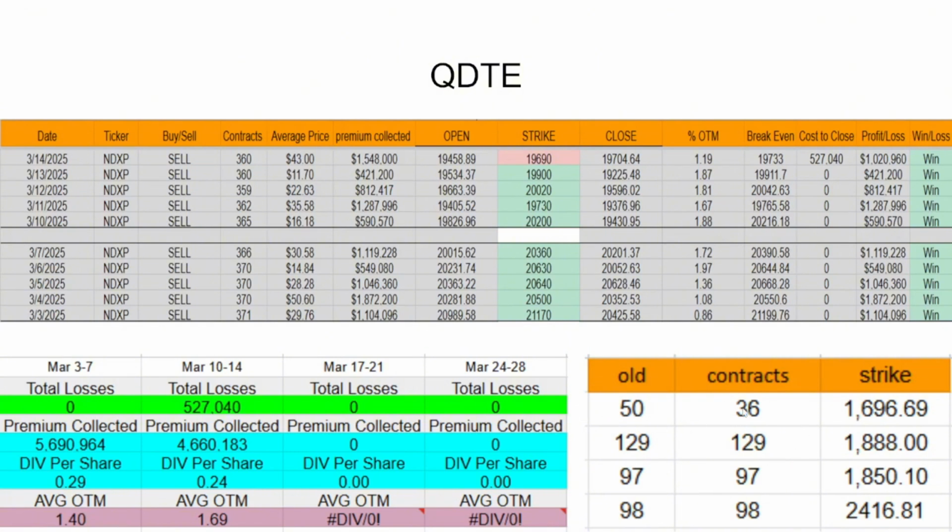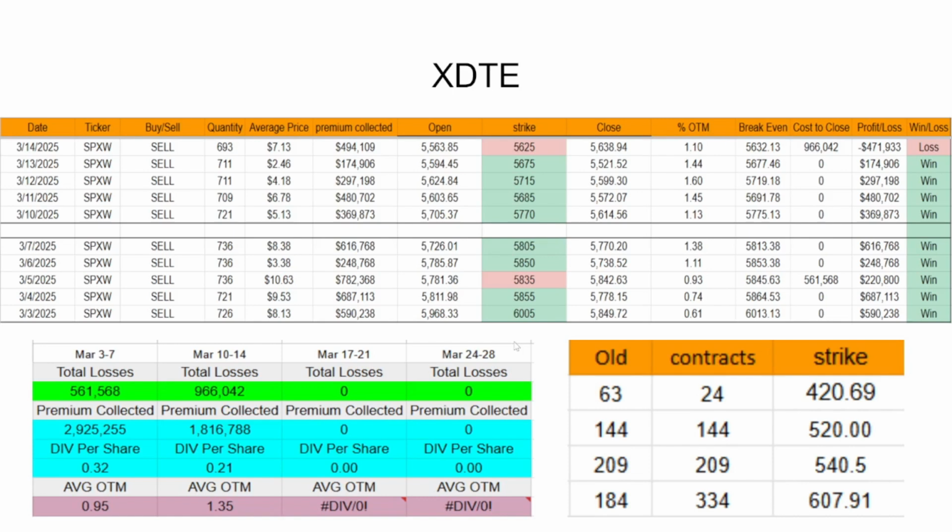So in my last video, which was the trade week of February 28th, these were the contracts, and then these are the current contracts. So they have started selling off some of their old contracts here for the 1696 strike. So they are starting to sell those out, but also shares have been dropping, and we'll get to that in a little bit. So XDTE here, we'll go over this one and RDTE, and then we'll get into the analysis in a bit.